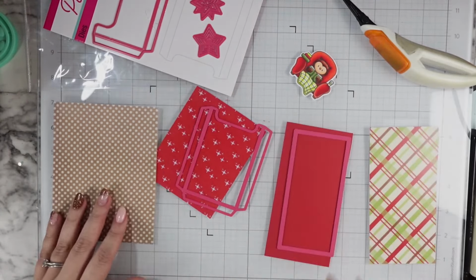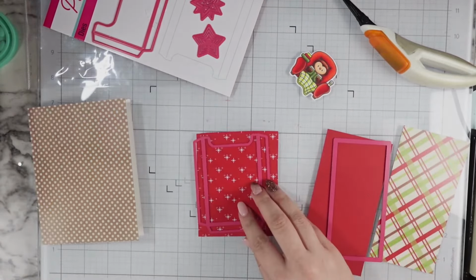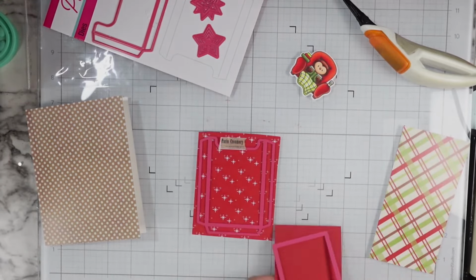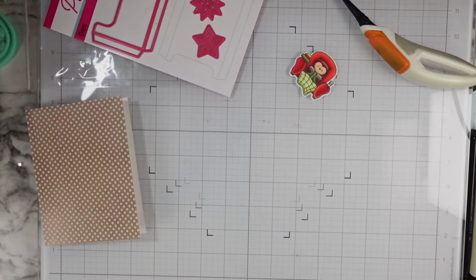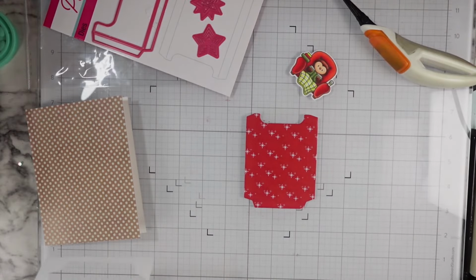Okay. Please pause or don't pause and talk amongst yourselves while I get these three die cut as quickly as possible. Passing these through my Big Shot.